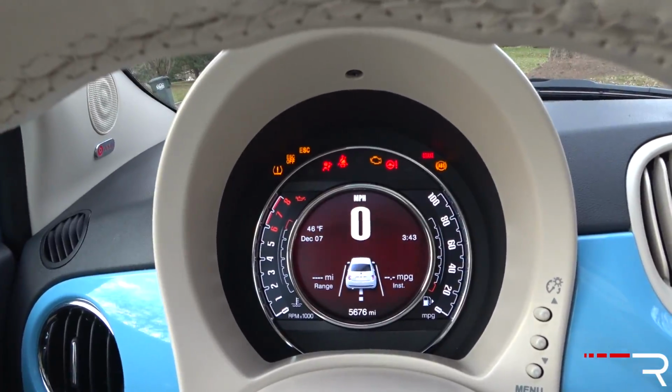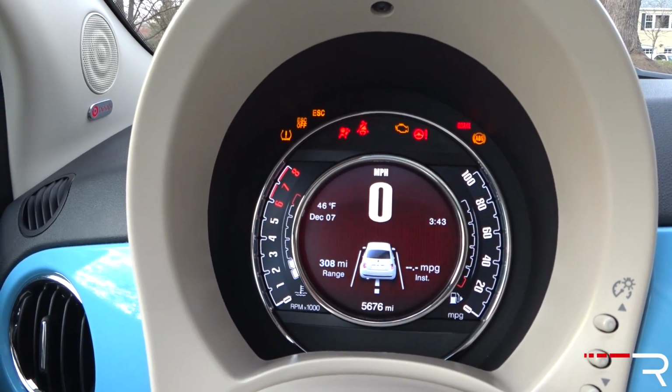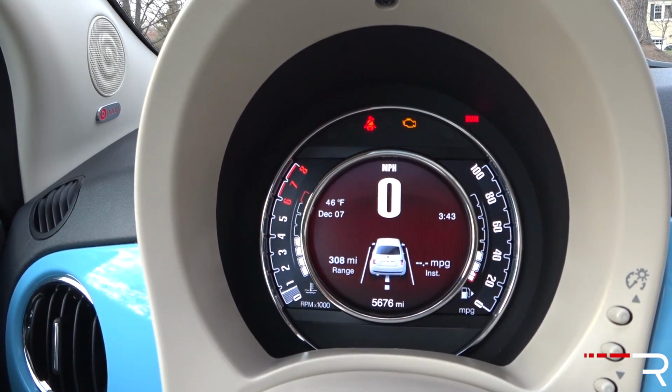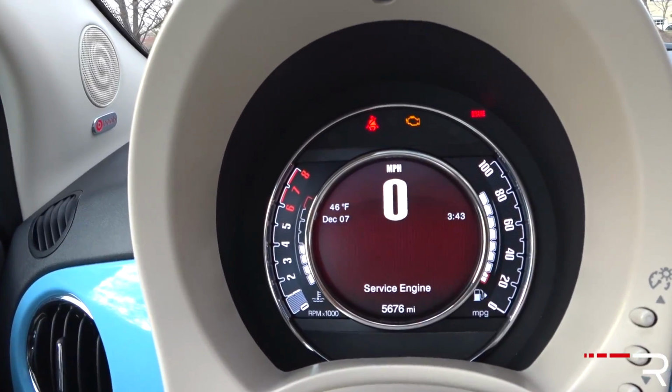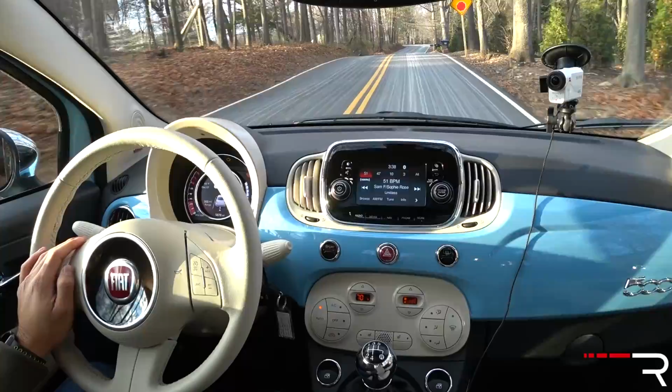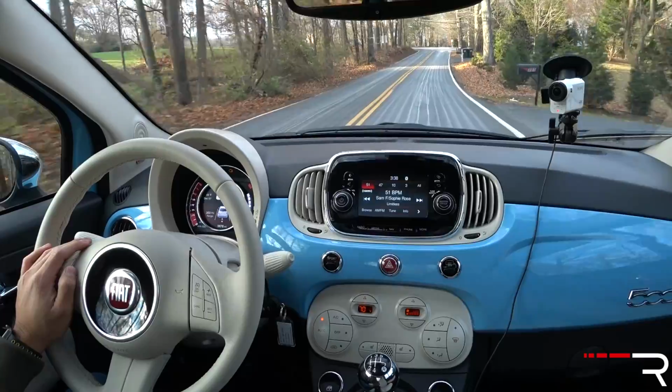And in typical Fiat fashion, my tester has thrown a check engine light while I was in the middle of driving. Not sure why, it just said service engine. And honestly, it's driving perfectly the same as it was earlier. Kind of sad. I had high hopes for you, Fiat, but you decided to throw a check engine light on me, so they still have a little bit of work to do in terms of reliability.